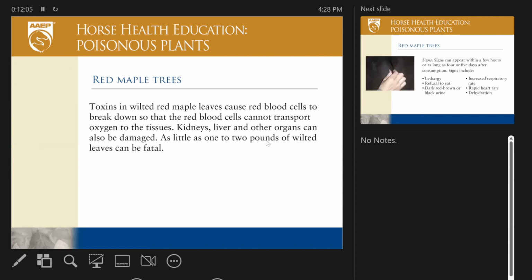All right, so toxins from these wilting leaves actually cause a breakdown of their red blood cells to where they can't transport oxygen. So they get this kind of chocolatey colored blood. So we go to draw blood on this horse that's sick and we're like, ooh, that's the wrong color. All right, their urine tends to get really dark with these toxins as well. So, you know, normally they urinate and it's nice and yellow. They can get to be dark red, brown, or even black colored urine. Certainly a sign of something's wrong.